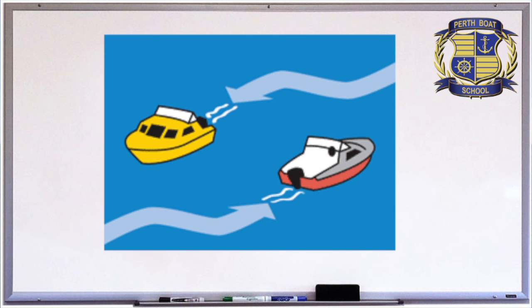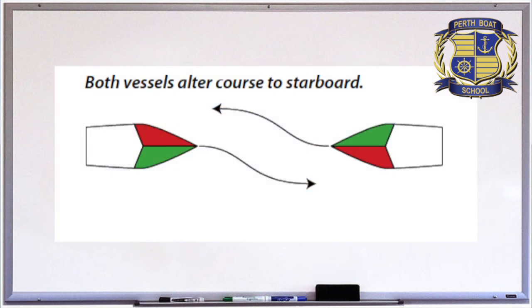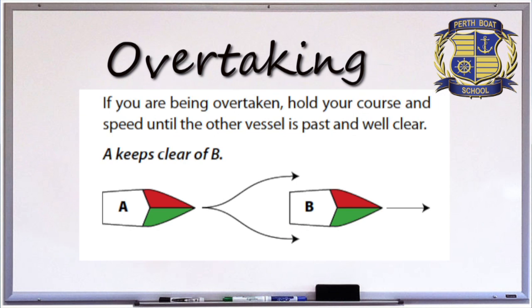Remember to make the turn large, obvious, and early, in plenty of time, so the other skipper is well aware of what you're doing. You can overtake on the left or the right when you're coming up behind another boat, but overtake only when it's safe and keep well away from the other vessel, and be aware they may not have seen you, so they may turn suddenly. The overtaking boat, that's you, must keep clear of the other boat that is being overtaken. The boat being overtaken doesn't have to give way to you.